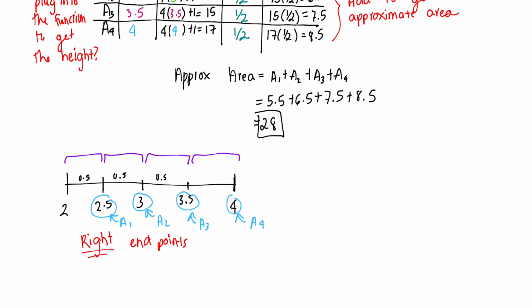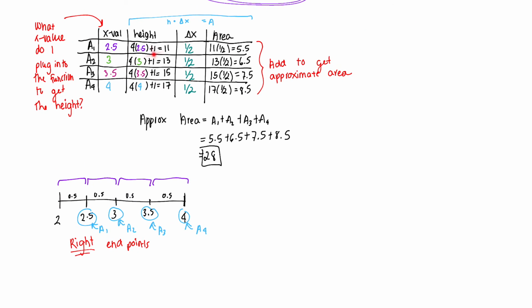So you could do this even if you didn't know what the picture of the graph looked like, because in the end, all you really needed to fill out this chart was the x values and then whatever the function was. We know it was 4x plus 1. We didn't need to know the shape of 4x plus 1, though. Can I answer any questions there?